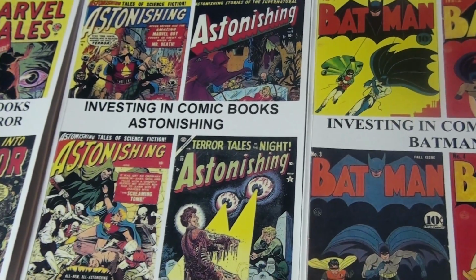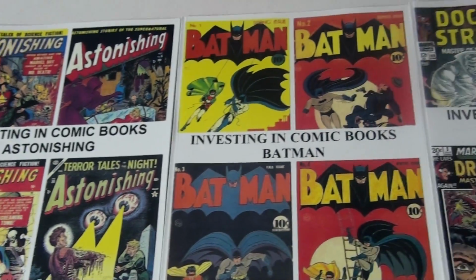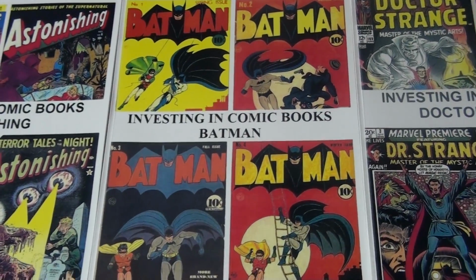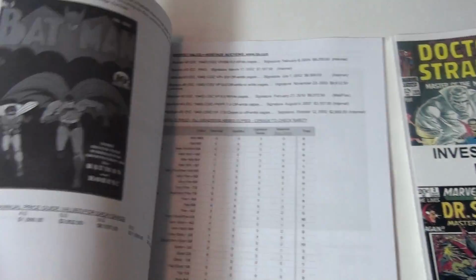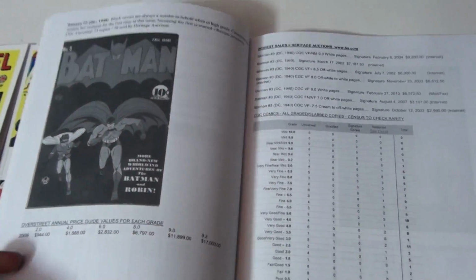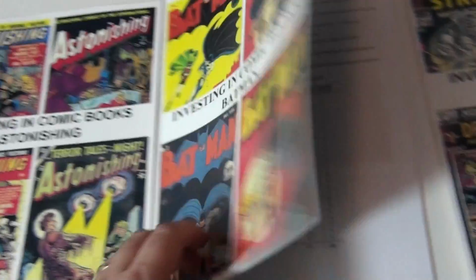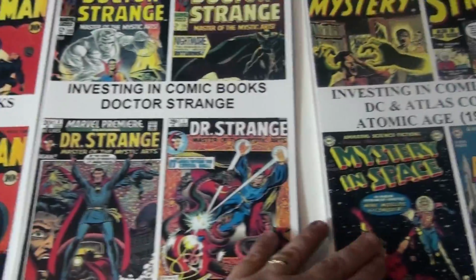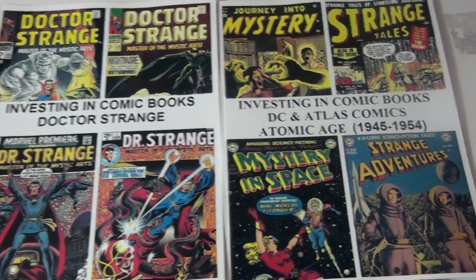Here's one on Astonishing, which is another Atlas comic series from the 50s. Of course, Batman has been running continuously since 1940. Here we look at many of the earliest key issues from the Golden Age. And lots of information, of course, lots of sample sales. We also venture into the Silver Age and a little bit into the Bronze Age. Doctor Strange is one example here.